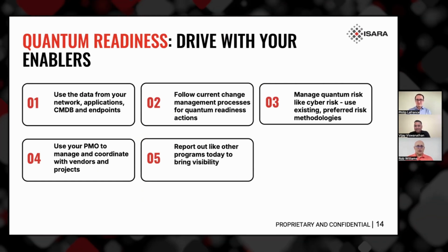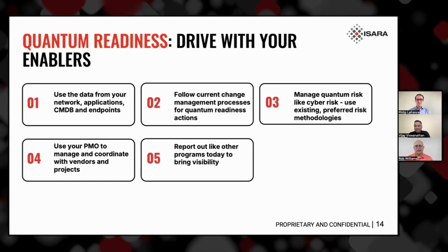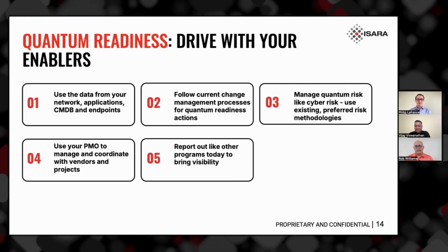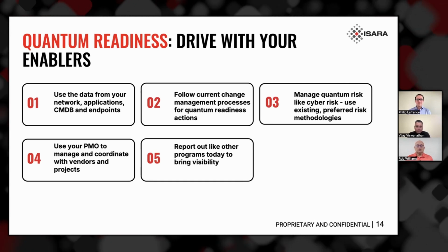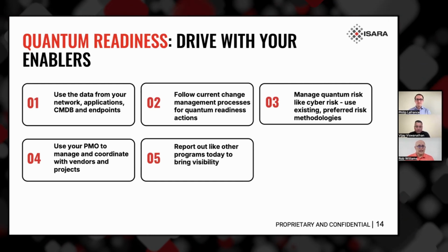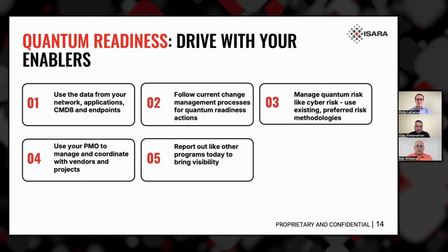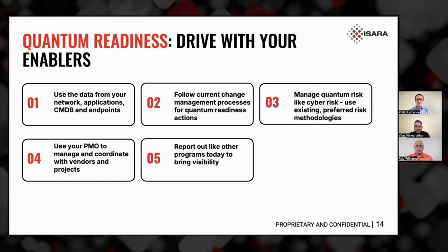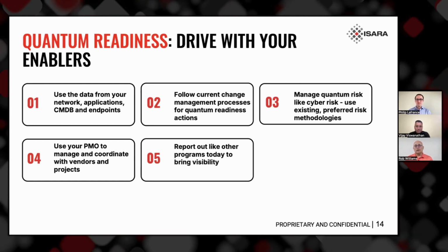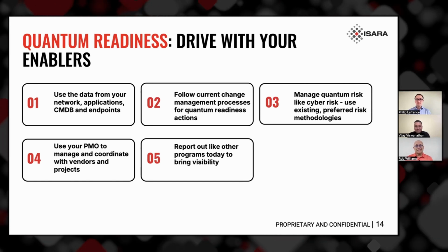Well, the next thing we're going to look at is driving with your enablers. So there are probably already things inside your organization, inside your enterprise, that are enabling you to achieve these goals. So part one, use the data that you already have from your networks, applications, your CMDB, your endpoints. You might already have a lot more information than you know you have, and you could be getting started already.